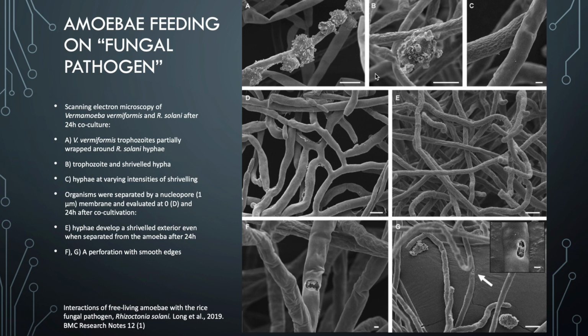These are scanning electron micrographs showing what happens when Vermamoeba vermiformis, one of the species of amoebae used in this experiment, and Rhizoctonia solani were co-cultured, so being grown together. And what happens within those 24 hours of co-culture. It turns out that the amoebae attach themselves and wrap around the hyphae of the Rhizoctonia, and this causes a shriveling of the hyphae that you can see here. They look different. So this image shows the varying intensities of the shriveling effect.